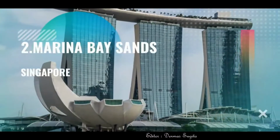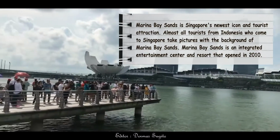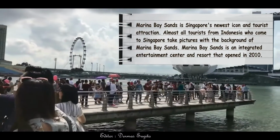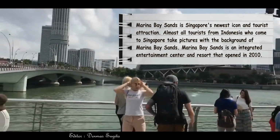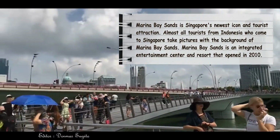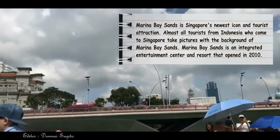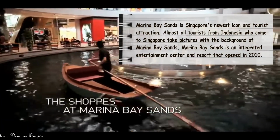Two. Marina Bay Sands, Singapore. Marina Bay Sands is Singapore's newest icon and tourist attraction. Almost all tourists from Indonesia who come to Singapore take pictures with the background of Marina Bay Sands. Marina Bay Sands is an integrated entertainment center and resort that opened in 2010.